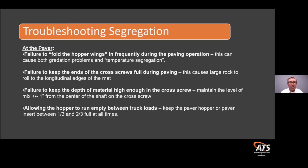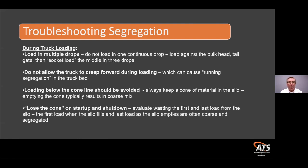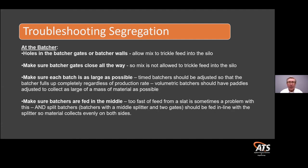So this is actually what you're going to find in that handout. At the paver, you know, failure to fold the hopper wings, failure to keep the ends of the cross screw full during paving, all the stuff that we've talked about, maintaining the depth of the material. So at the paver, we have these items. During truck loading, these things possibly happening, okay? At the batcher, again, we talked about the batchers a lot because it's kind of an 80-20 rule. Here are your bullet points to look for in the batcher.